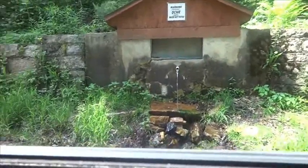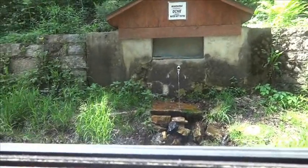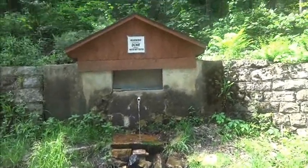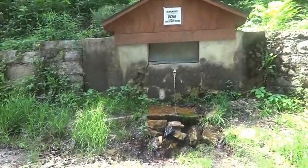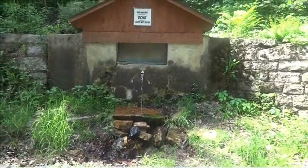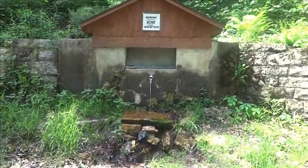Okay, this is a spring that's been here as long as I can remember. There was a camp up here that the forest rangers had, and you see now it says you shouldn't drink it, it's never been tested, but we drank it. I've been drinking that water as long as I can remember. And I've stopped here and drank out of it before and lived. And we're still living, so it's good fresh mountain water. Yes.